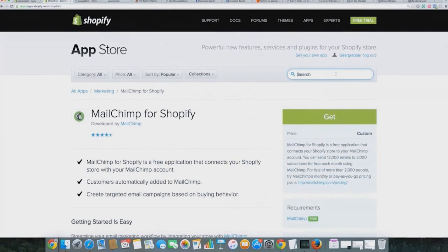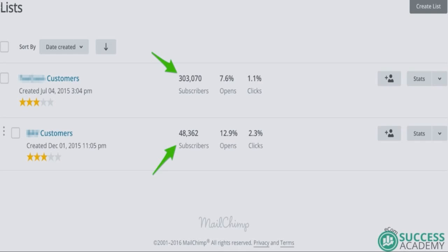It's free. All right, I could type in pretty much any autoresponder, and they've got apps that will literally connect directly to Shopify. So whenever somebody buys, boom, they instantly go on my email list. And look, guys, this is how I've built an email list, and I've used MailChimp, by the way, of 350,000 people, okay? 350,000 people. Remember earlier I showed you 2 Shopify stores?